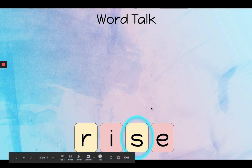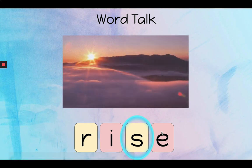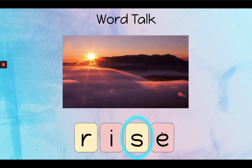So let's tap it out and make that Z sound. R-I-Z. Let's do it one more time. Tap it with me. R-I-Z. Yeah, that word is rise. Look at this pretty sunrise.